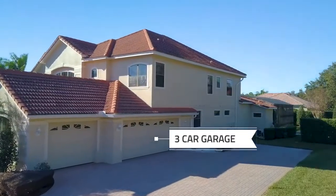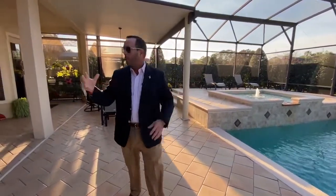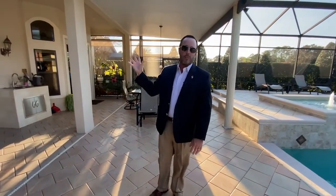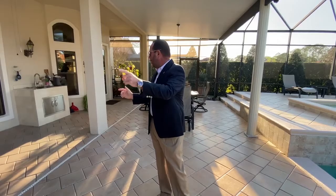Nice bonuses, because this is such a large area, you have an abundance of covered seating here in the lanai. You have an outdoor pool bath over here, outdoor sink out here, and this lot sitting on almost a half acre actually has a pretty decent side yard as well. This outdoor space, you can't appreciate it right now because you hear the fountains in the background. But peace and tranquility is what you get when you're sitting out here.